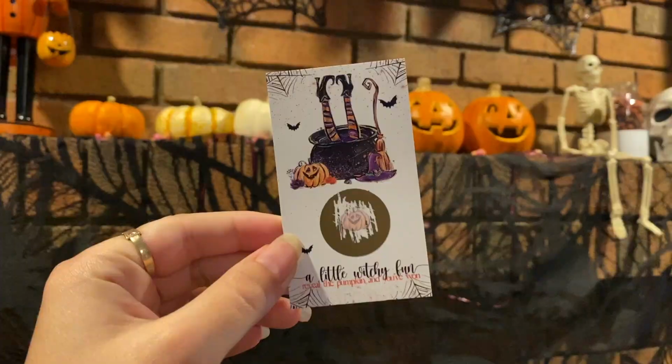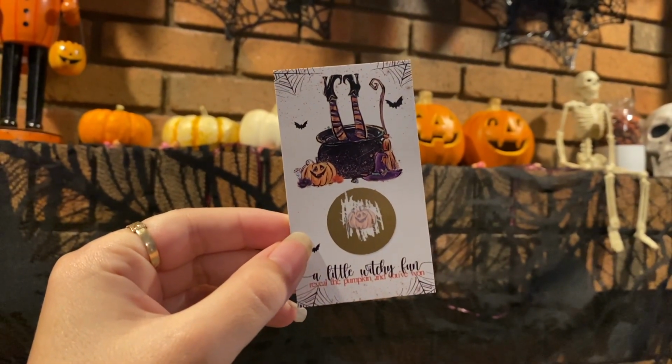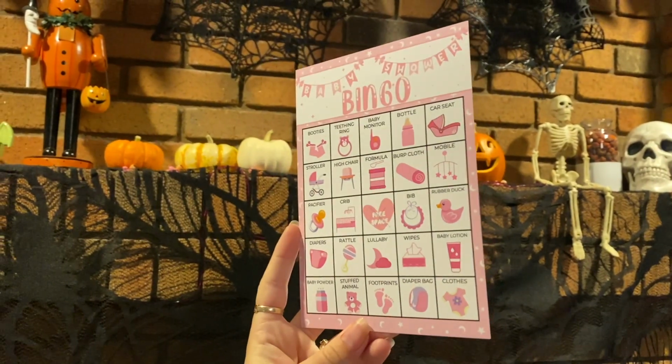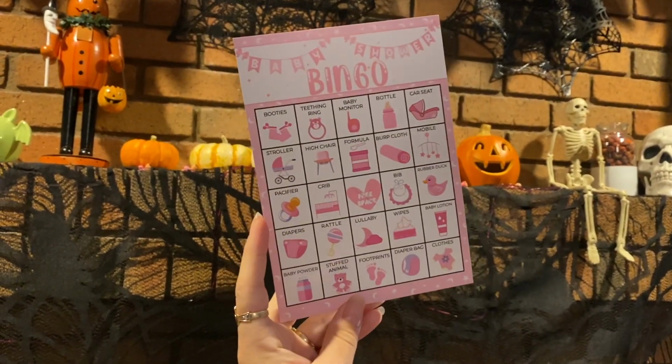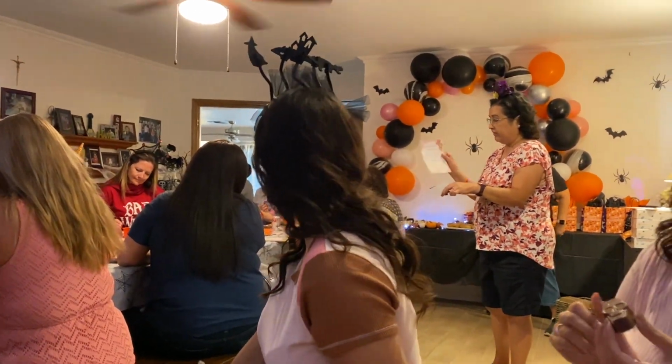So we got some scratchers, and whoever scratched off the little circle and a pumpkin showed up was the winner, and then they won a prize, as opposed to other little Halloween things. Just pure chance, whoever happened to get the proper paper with the little pumpkin on it. And then we also did baby bingo, so it was just bingo, but instead of numbers, it was baby items. We did that a couple rounds, and whoever won got a prize.